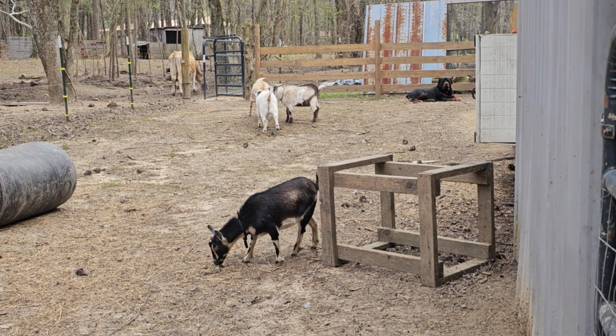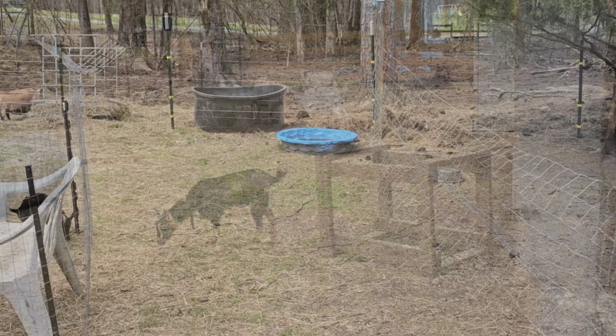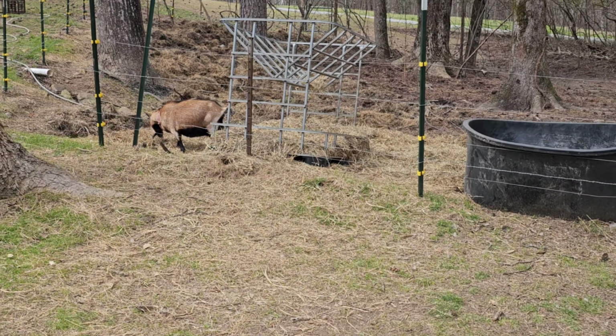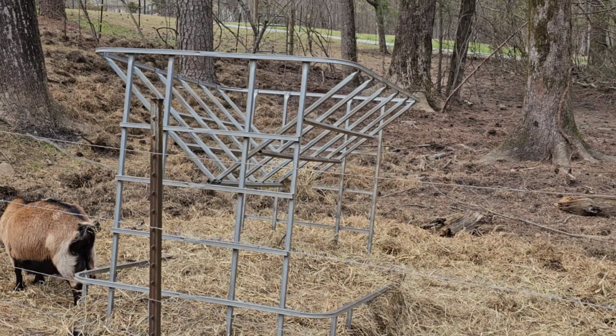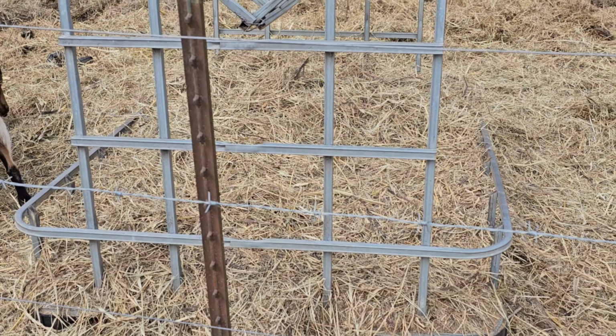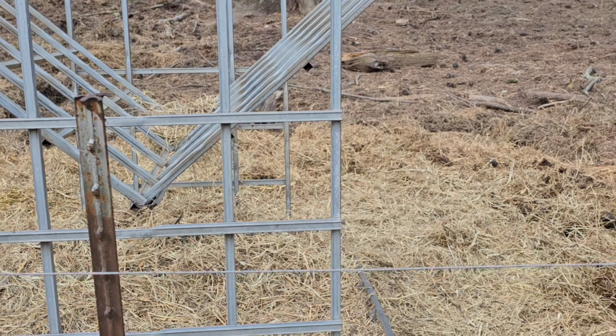If you guys are wondering where Ruby is, Ruby's eating. Ruby never misses a meal. They'll get another huge heaping of hay this evening at feeding time, but we try to make them eat everything that they drop because they waste a lot.